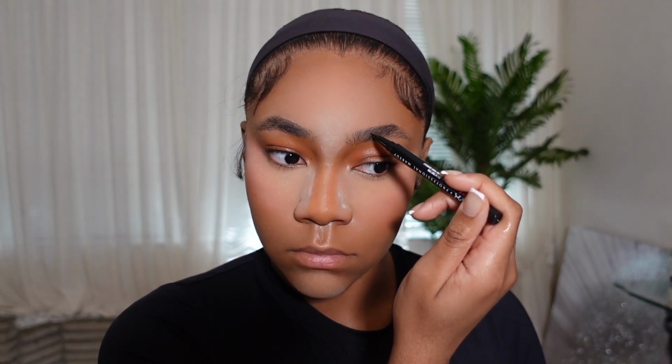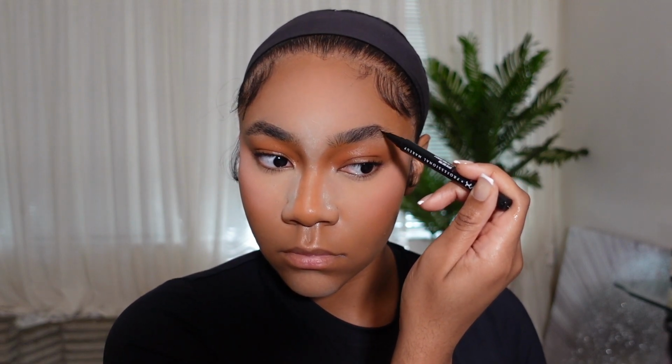Thank you, Jesus, I found this pen, because this is the best my eyebrows have ever looked in my life. I love them so much because of this pen. I don't really care about eyebrow definition, so my eyebrows are done. Like that's the most definition that I really need.